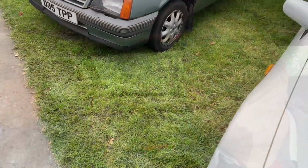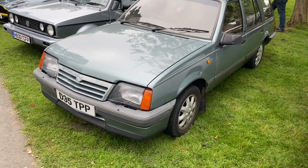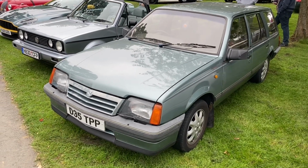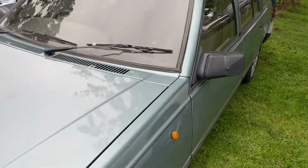So a quite rare and unusual car here. It's a Cavalier Mark II, but it's the estate. So the estates were built with kits that came in from GM's subsidiary Holden in Australia. Quite expensive to import and produce, but gave Vauxhall an estate in the all-important UK fleet market.